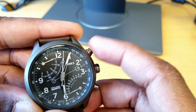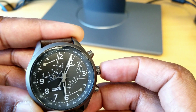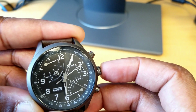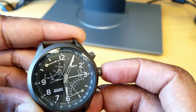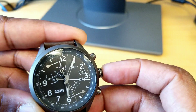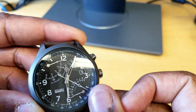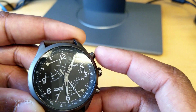Very spongy. There's no click to this button here. So the upper pusher starts it. And you see there it's a sweeping chronograph function, which is interesting. It's a 1/5 chronograph, so it looks to the naked eye that it's sweeping, but it's actually going in 1/5 of a second increments. And you can see compared to the ticking seconds there, where it's 1, 2, 3, that's going 5 times for every tick there. So it looks like it's sweeping, but it's not really.